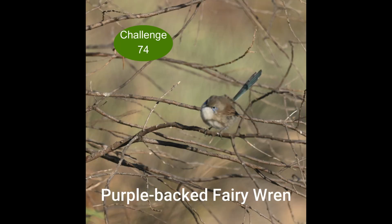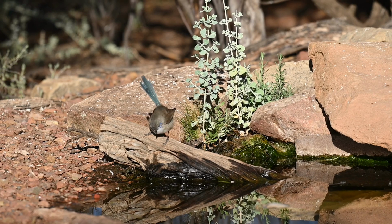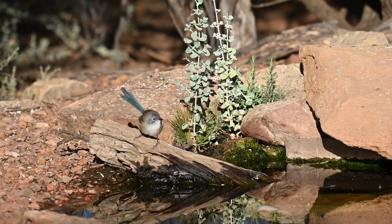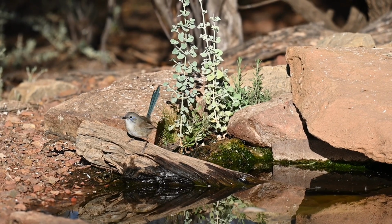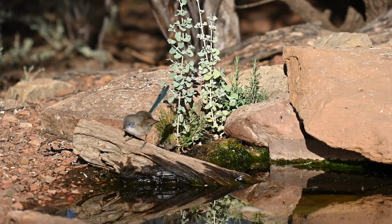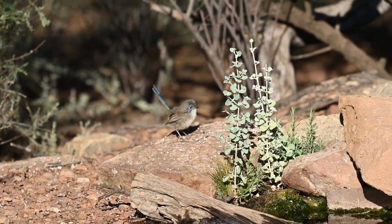Unlike these little purple-backed fairy wrens, there was quite a number of them around the place. At least I think they're purple-backed fairy wrens. Without their breeding plumage, it's pretty hard to tell. But Graham was fairly sure that that's what they were, so I'm going to take his word for it. They're beautiful little birds. They're very cute.